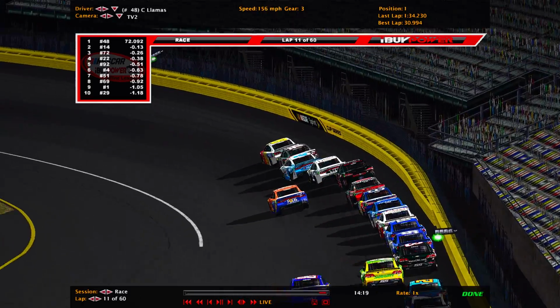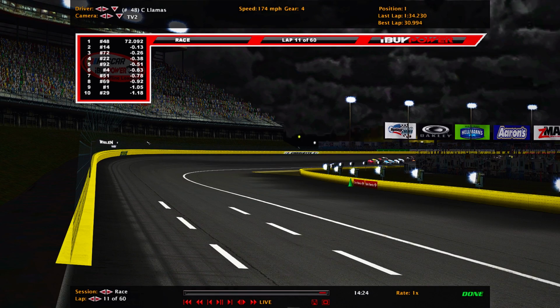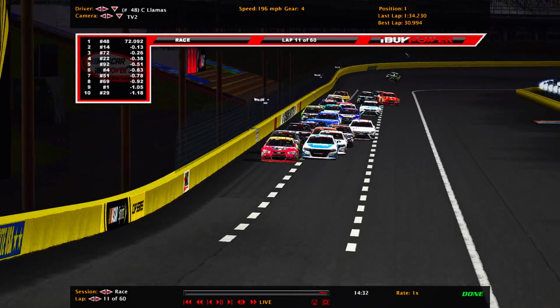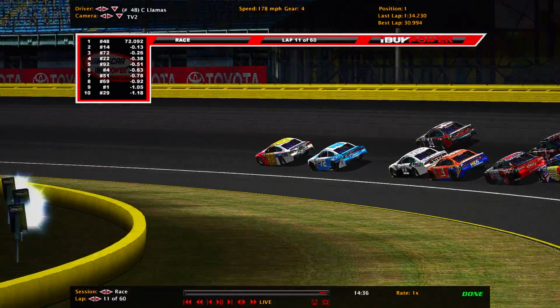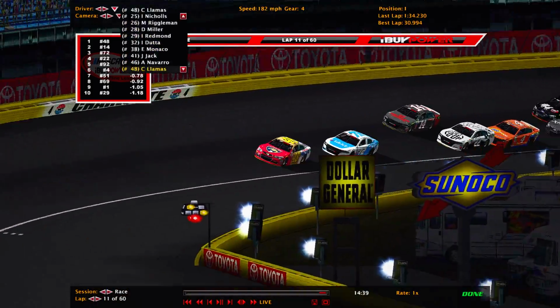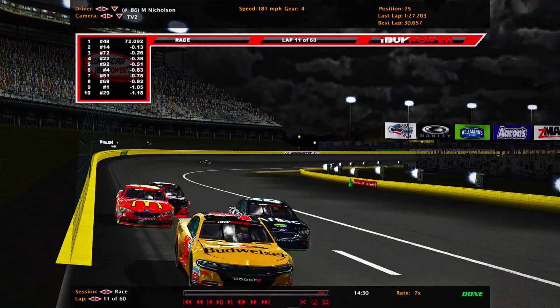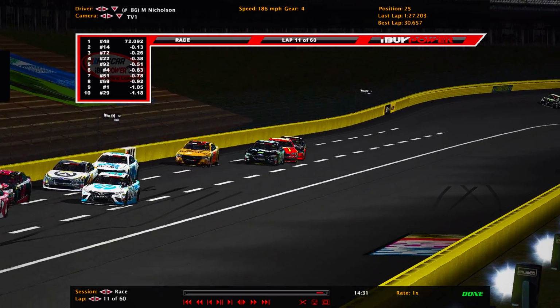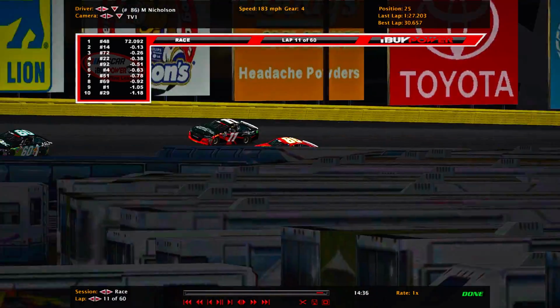Connor Holden already making a move going into turn 1 under Jeffrey Finguy. We'll see if that works. Everyone looking pretty good right now. Whoa, Matthew Nicholson, what a save, but Ryan Hartz tried to take the lead there, but thought twice of it. We'll have to quickly rewind here. And just gets hooked by Sean Billman, I believe. Almost takes out Zach Vicari, but luckily was able to save it.